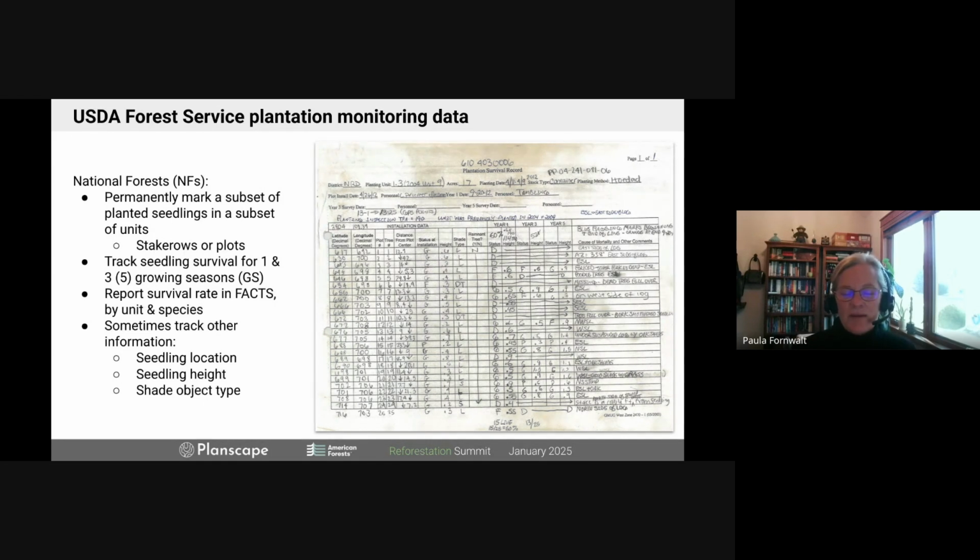In addition, just for their own information needs, they sometimes also track other stuff, including the precise location of the seedling, its height, whether or not it was planted next to a shade object and what that shade object was. So like a log, a stump, a snag, a shrub, that kind of stuff. And really there's a lot of other things that they do track, but that they don't report upward into FACTS. So next slide.